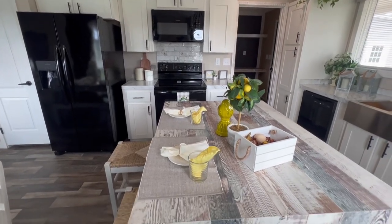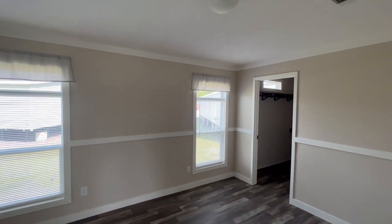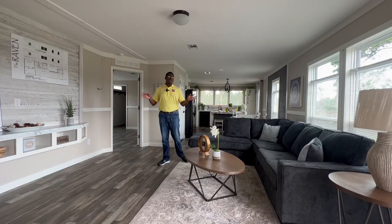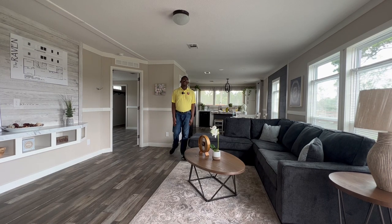So this is a Raven by Live Oak Homes. This is a 3-bedroom, 2-bathroom, multi-section home. And it is 28 by 52, and it is approximately 1,260 square feet. So with that being said, let's start the tour.